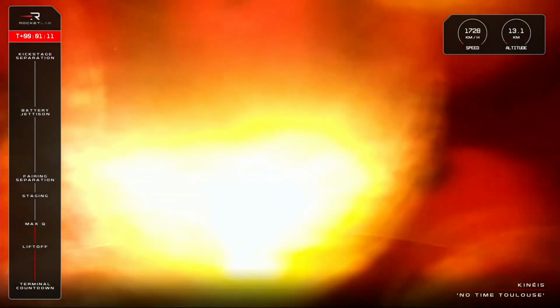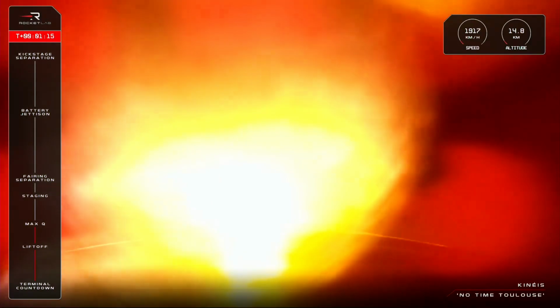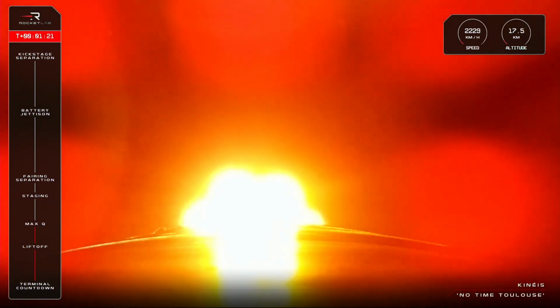Cleared max Q. Excellent to have that confirmation that we have passed through max Q. We are now at over 2,000 kilometres an hour in speed and just past 17 kilometres in altitude on our way to orbit for Kinéis.